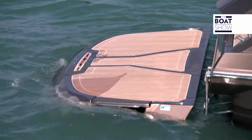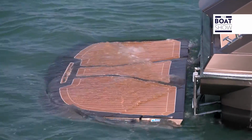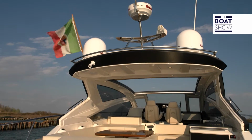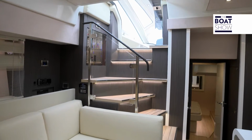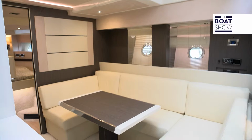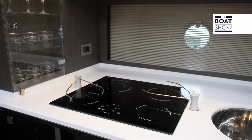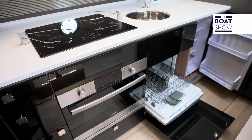The fiberglass mouldings on the aft platform are reminiscent of the builder's logo. The platform descends below the surface to launch the tender, which is stored in the stern garage. The square deck area is very airy, also thanks to the wide stairway leading below deck. The dining area and the kitchen are distinct but not separate. The kitchen deserves special attention because of its capacity and the rich set of appliances.